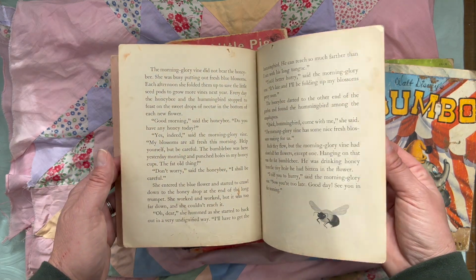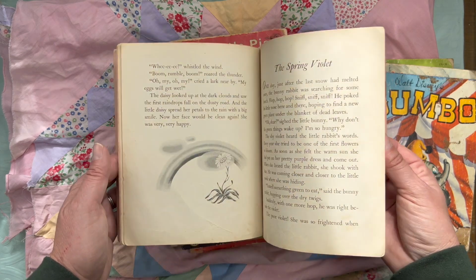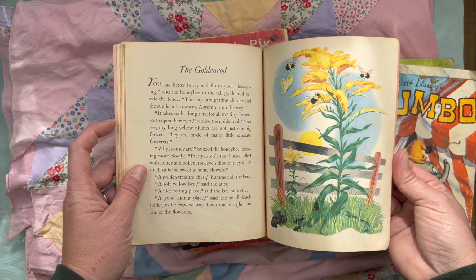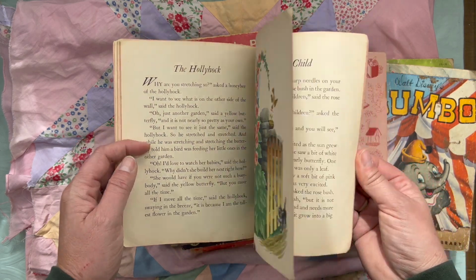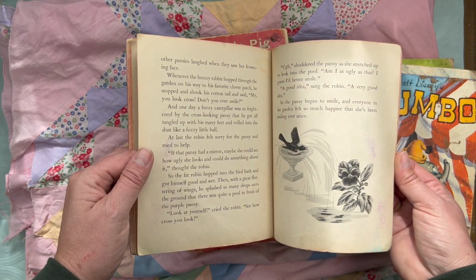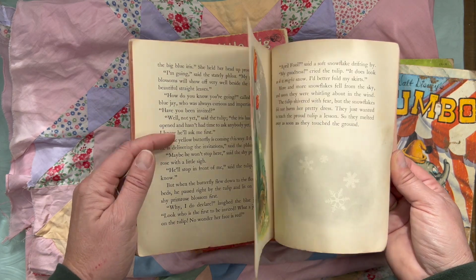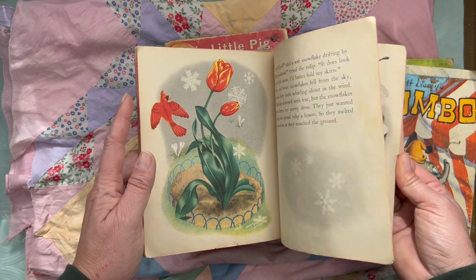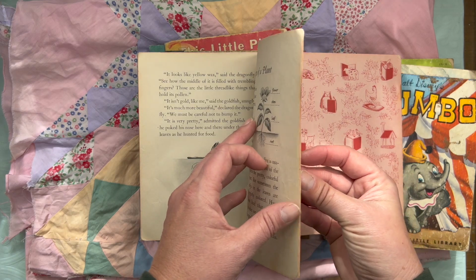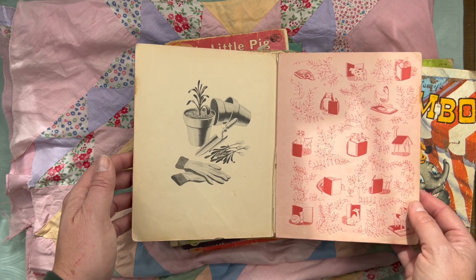Morning Glories. Petunias. Daisy. Those violets. Goldenrod. Hollyhock. Roses and pansies. Iris. Tulips. Water lilies. Very cute.